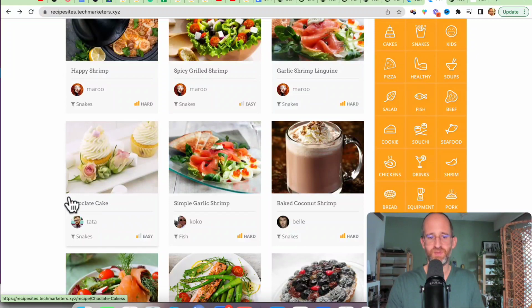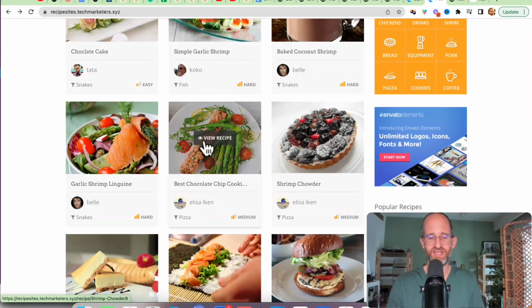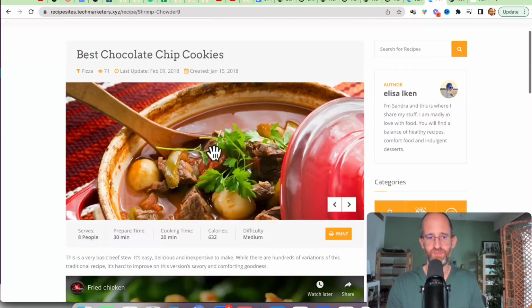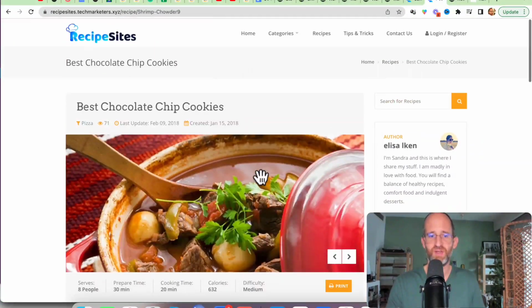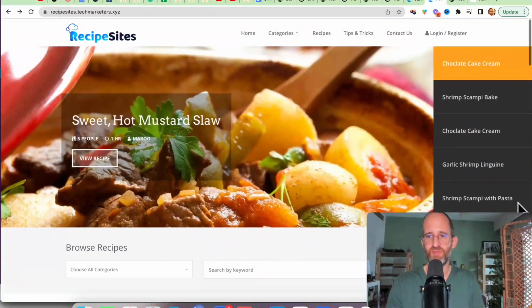Let's see. So like this right here is misspelled chocolate cake. Best chocolate chip cookies. That doesn't look like the best chocolate chip cookies. And then this image comes up here. So it looks like there's some growing pains in this, but it is an example of what this looks like.